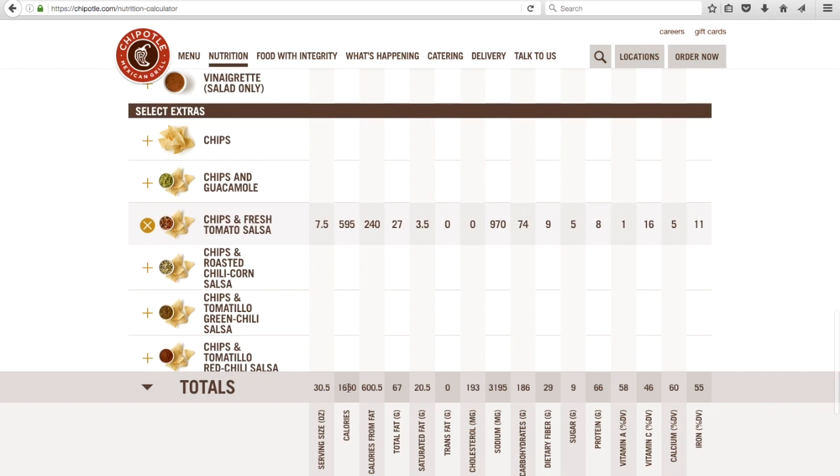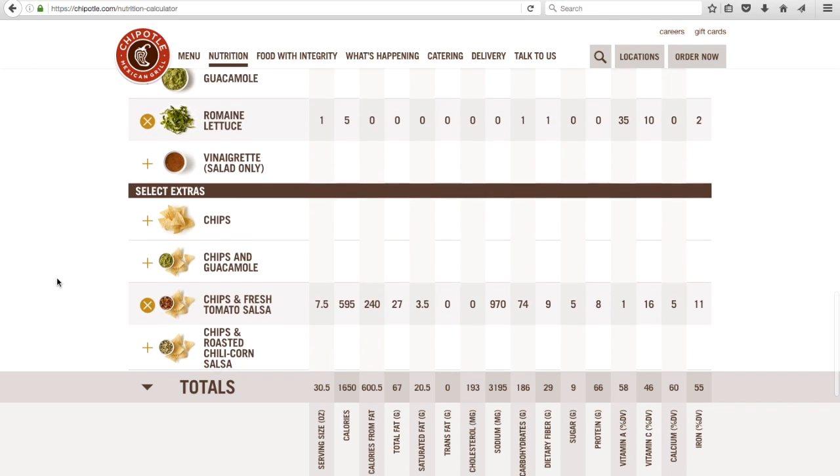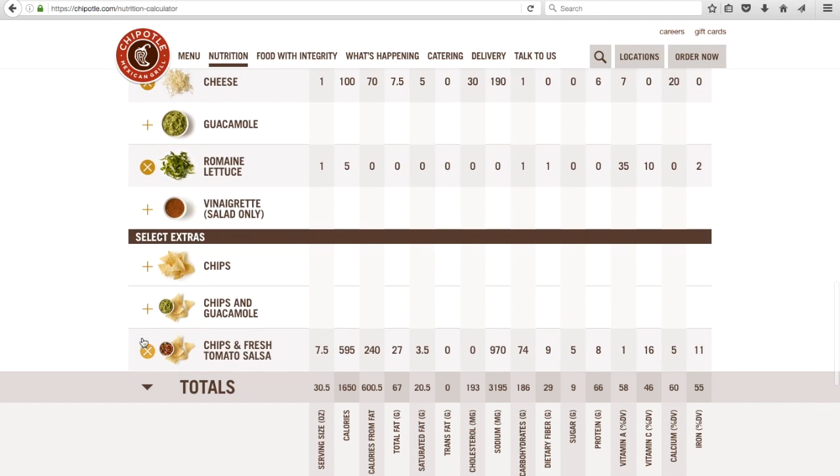Remember, this total right here doesn't even include the soda. So first off, I would take the soda out of the equation. Replace that soda with some type of water, just water, or just unsweetened tea, because you don't need it. You need to grow up. You don't need all that unnecessary sugar, because it does nothing for your body.